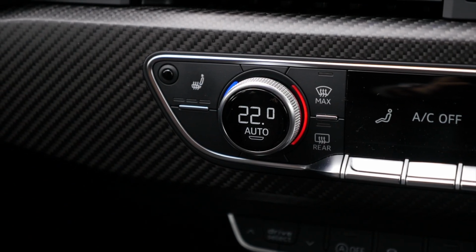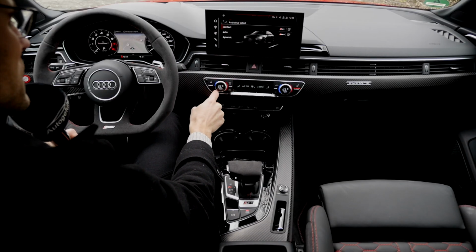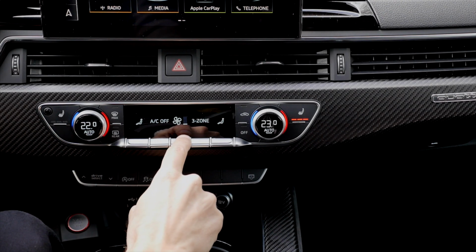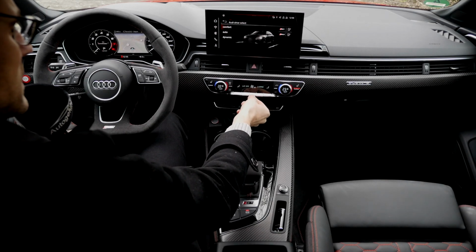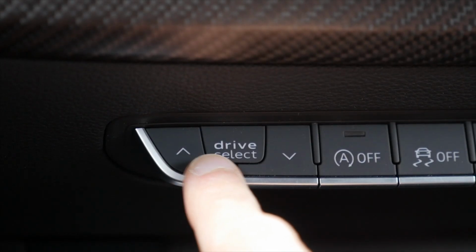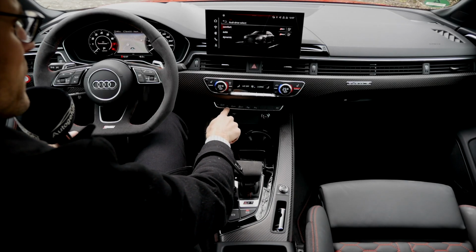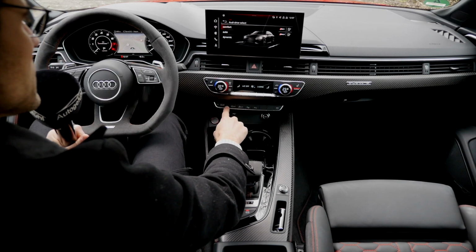I hope it won't. This is really so straightforward, but so high class in how it feels, and also with the metal knurling around. Here then with this hovering function. So yeah, that's also a fancy detail for sure. Drive select in the lower part, so to select this one while driving and change the driving mode, yeah, could be better, but again, great build quality.